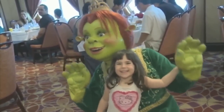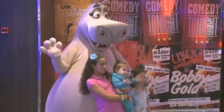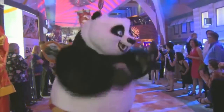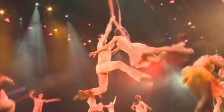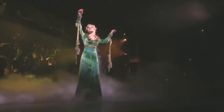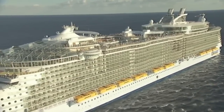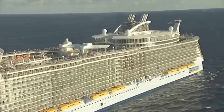Vacationers of all ages delight in interacting with some of DreamWorks' most beloved characters in a variety of shows and activities. Both Royal Caribbean and DreamWorks Animation have a couple of things in common with one another. One, we, I think, are both innovative companies trying to raise the bar, deliver a quality experience. So whether it's in the world of water, theater, the ice rink, movie theater, on the television sets, online, these are sailing paradise cities.